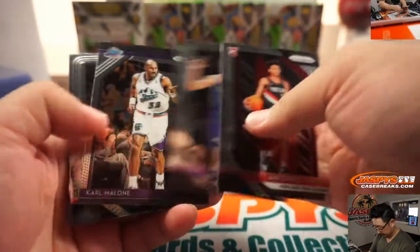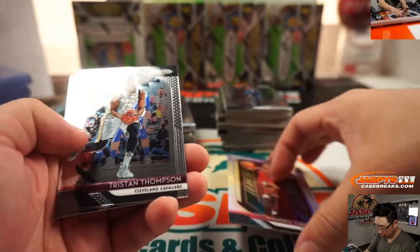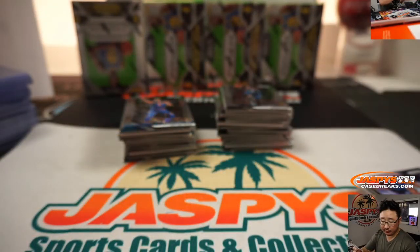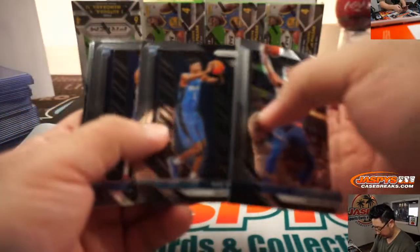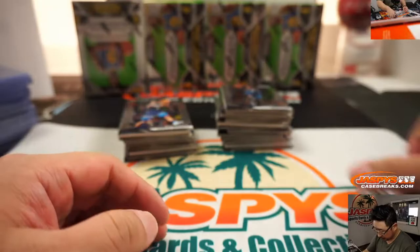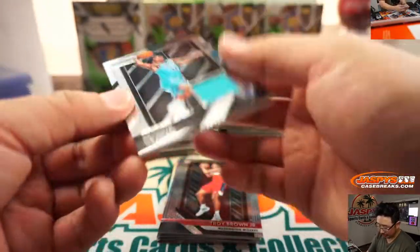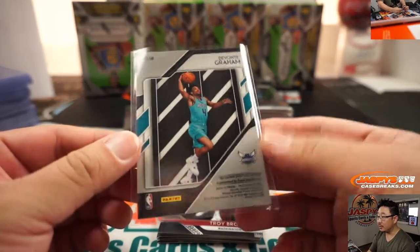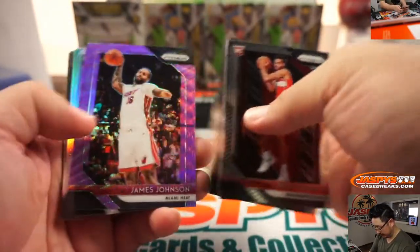Good luck. Wendell Carter Jr., rookie silver. That's for the Bulls. That'll go to Mitch. We got Devonte' Graham, Charlotte Hornets. That'll be for Louis and the Hornets, who were in Paris today. They were in Paris with the NBA game.